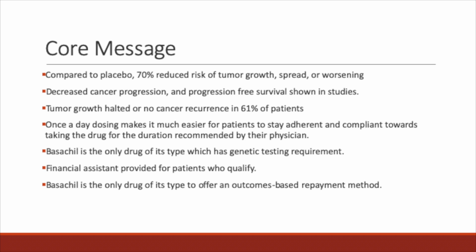Our core message is that compared to placebo, we have 70% reduced risk of tumor growth, spread, or worsening. We have been able to decrease cancer progression, and we've had progression-free survival shown in our studies. We've had about 61% of patients show no cancer recurrence. And the once-a-day dosing has made it a lot easier for our patients to stay adherent and compliant towards taking the drug for the duration recommended by their physician.